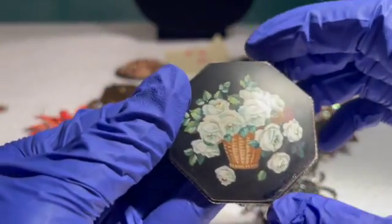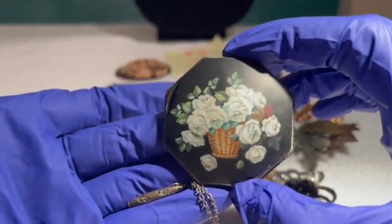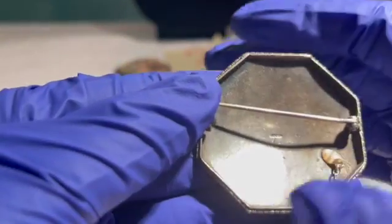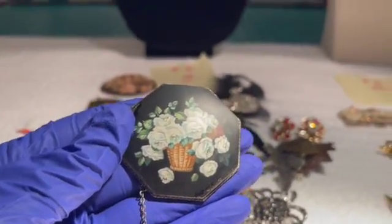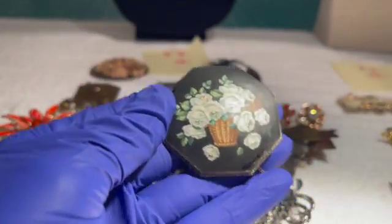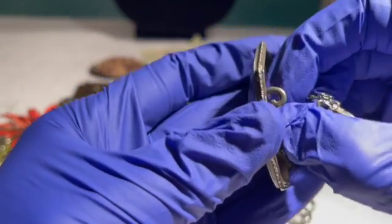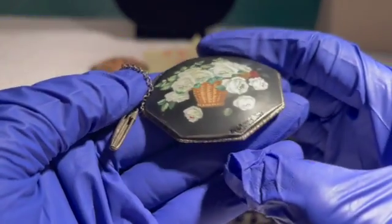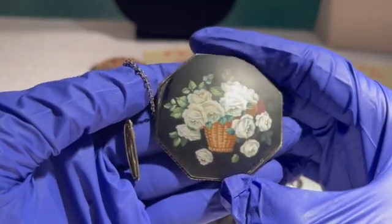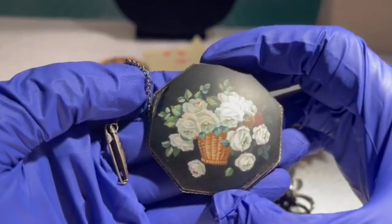So let's get started. My first item is this brooch with chain and clip. It is an antique brooch. I believe it is hand painted. On the back, it is marked 800 silver. I tried to test it for sterling, but it is not sterling. I believe it's 800. It's not magnetic at all. And I believe it's antique because of the style of the clasp. It does have some repair work, but I don't think it's too noticeable when you're looking at it directly from the front. I think it's a lovely brooch, and I'm asking $25 for this brooch.